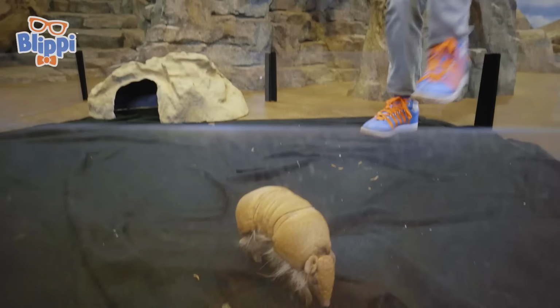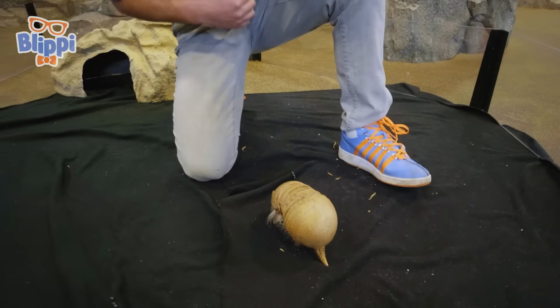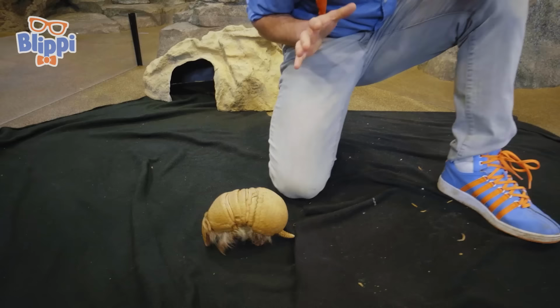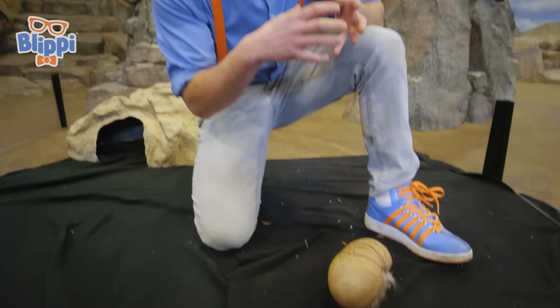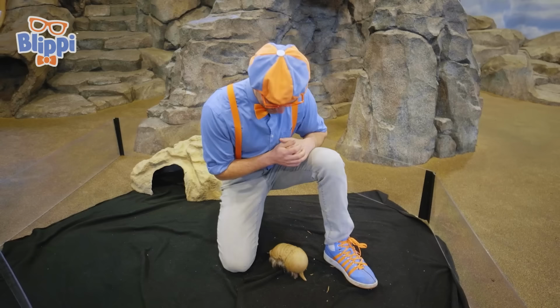Hello? Hey, how are you? Whoa, do you see him? Whoa, he has a very hard shell. Yeah. Three-banded armadillos are ones that can go all the way in a ball. But he's not doing that right now because that is a defensive mechanism. Yeah, he's actually really comfortable right now.